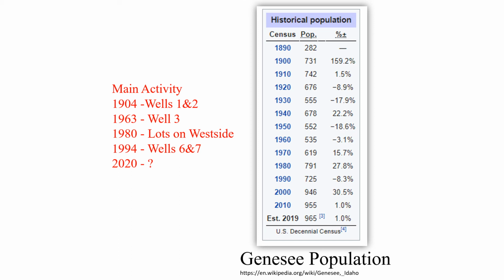Not too much interest in doing much in there until we start to get a bounce in the late 1960s, and that's when we drill well number 3 down by the old pump house down there, and so on and so forth. And now you can see we're in a period of really pretty rapid growth, and the loss of a well due to contamination. We definitely need to do something to increase our water supply within the community.